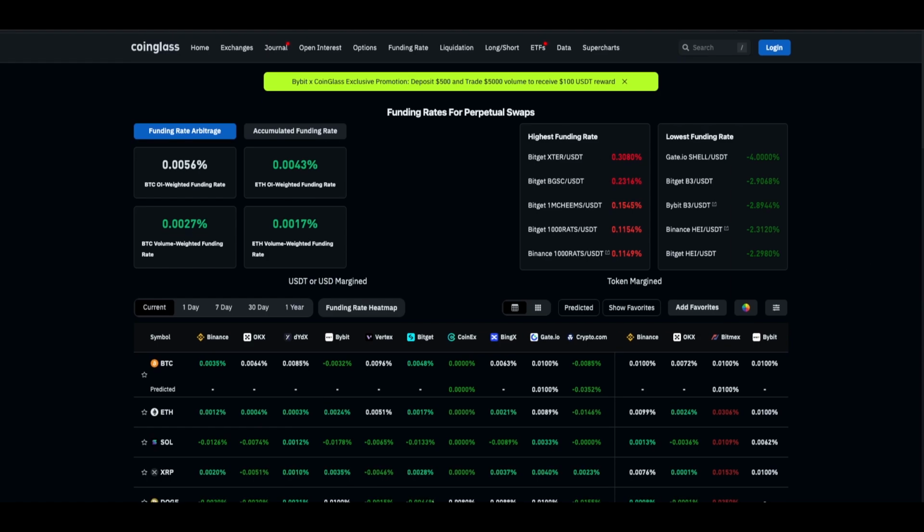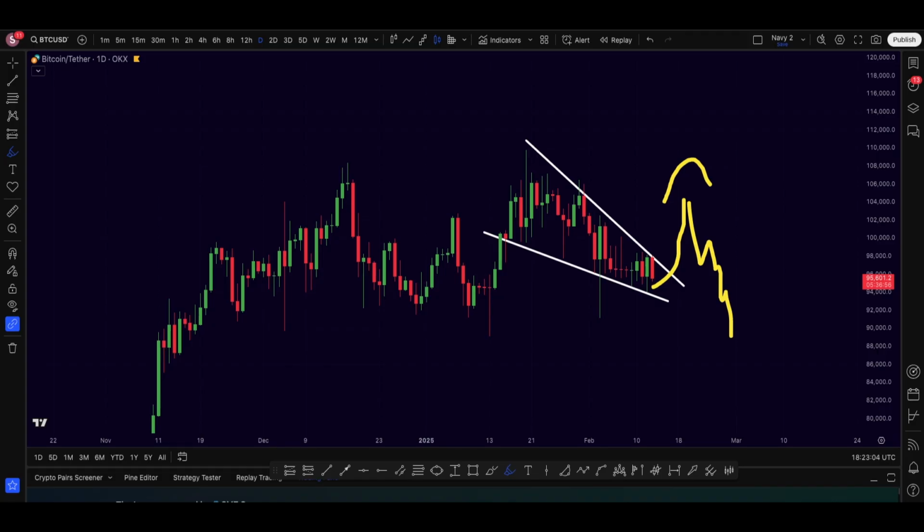I do think that the funding rates right here are quite low. A lot of participants are getting too bearish. So for price to just come down after consolidating in a falling wedge doesn't look likely to me. I think a short-term bounce is definitely imminent. So that's what I'm looking at.